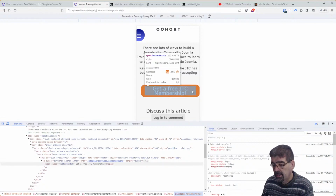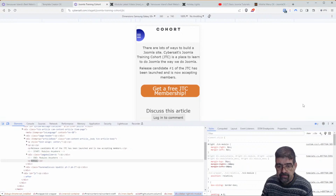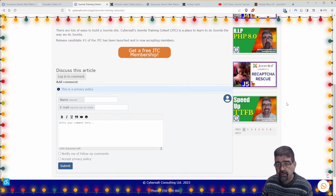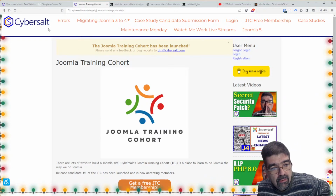We'll live to fight that battle another day, because it is 1:25 here. Close this, refresh. And obviously we need that padding here to make that look a bit better there. Anyways, a work in progress.